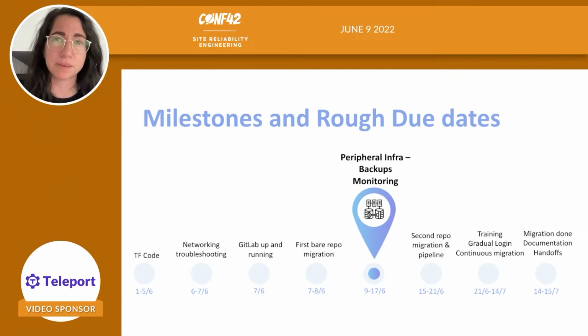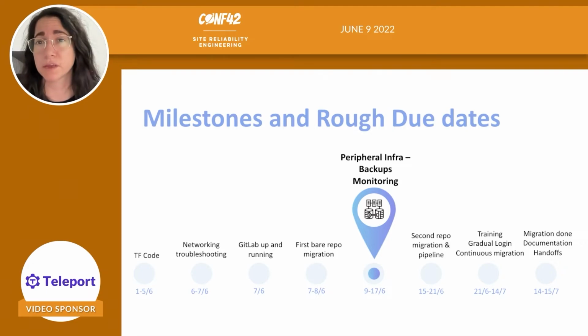At that time, the restores weren't really covered as well as they could be in the GitLab documentation. So I created a procedure of how to do the restores step by step, because when something bad happens, we want to know exactly what to do because it's stressful as it is. So the documentation that I created later on also included the restore procedure. And I also dealt with the monitoring here. So system monitoring and application monitoring, the GitLab metrics.